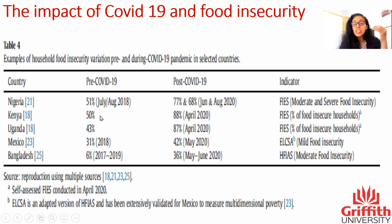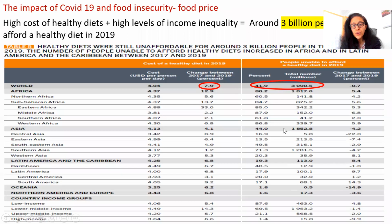It's giving you indicators pre and post COVID of various countries in Africa, in Mexico, and in Asia, for example Bangladesh. Okay. So I hope this makes some sense and is clear, and you can appreciate the impact of COVID in a very, very short span. A very big impact at a pandemic level in a very short span, which has been the biggest challenge in terms of nutrition. All right.